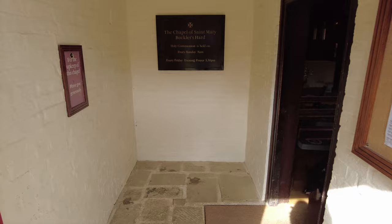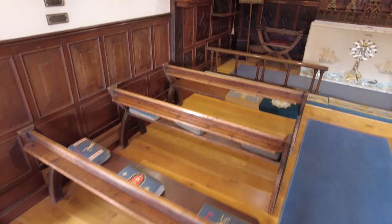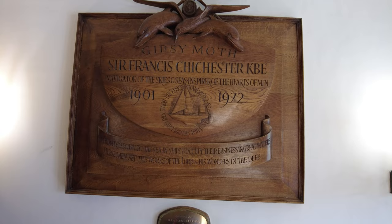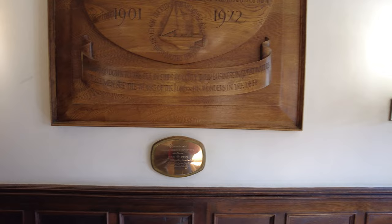Into the church. It's nice. Sir Francis Chichester, KBE, Gypsy Moth. They that go down to the sea in ships and occupy their business in great waters, these men see the works of the Lord and his wonders in the deep.